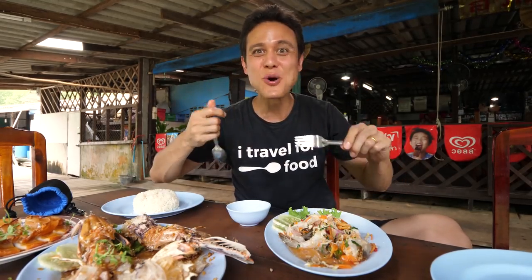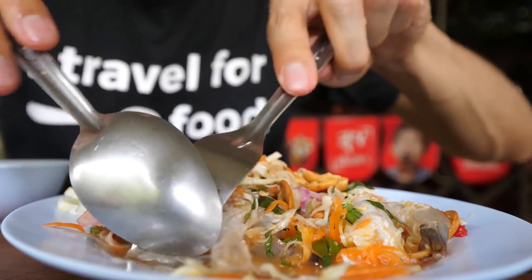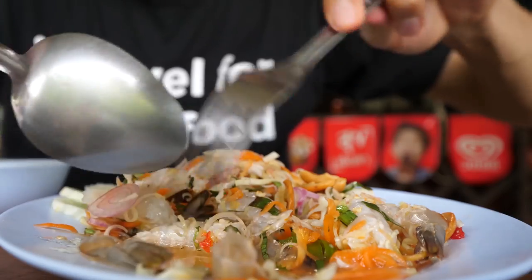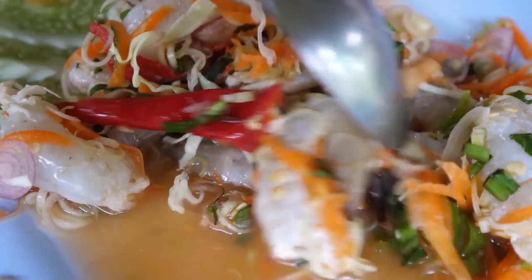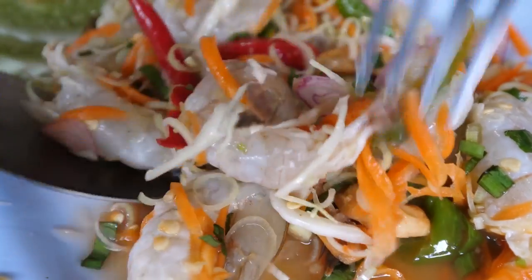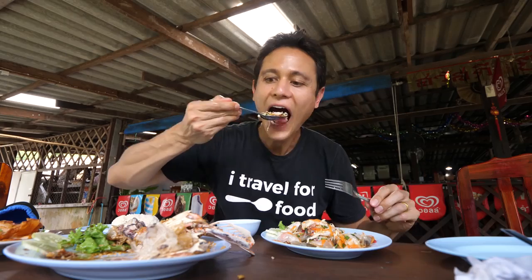Oh, that's one of those dishes that kind of punches you in the face. It's sour. Really nice and sour. All that finely shaved lemongrass in there gives it such a freshness. There are chilies in there. You've got the crunch of the cabbage and those carrots, and then the cashews.